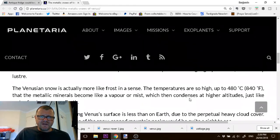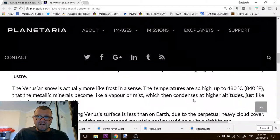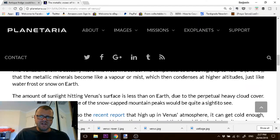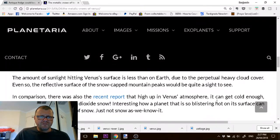I guess it does the same thing that water would do on Earth, as these metals melt at the surface because it's so gosh darn hot down there, hot enough to melt lead. They drift in the atmosphere, as water does here, and then condense higher up as things cool a little bit. So yes, it's actual snow of metal.